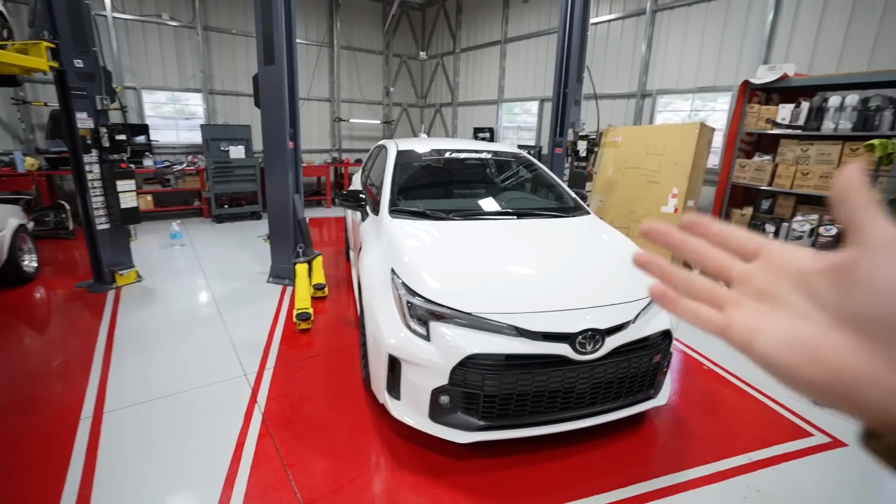Now really quickly, I do want to give a big thank you to you guys for all the support on the review video of this car. To be honest, I had no idea what to expect, and surprisingly, you guys are super stoked on the GR Corolla, which makes me very excited to start modifying it because we do have a lot of plans for this car, and it just gets me really excited.